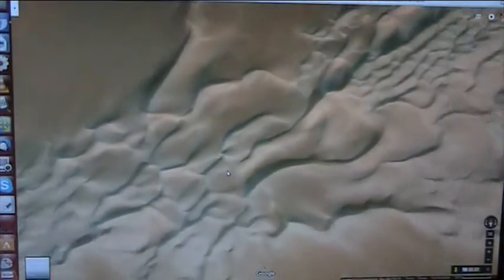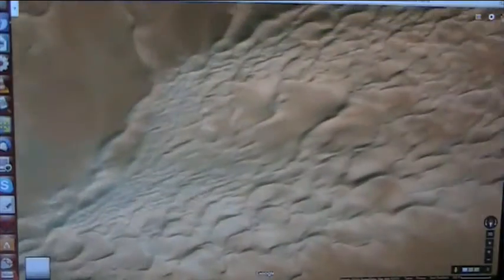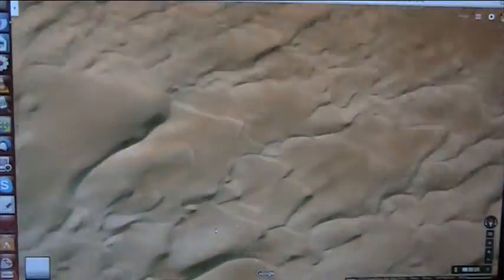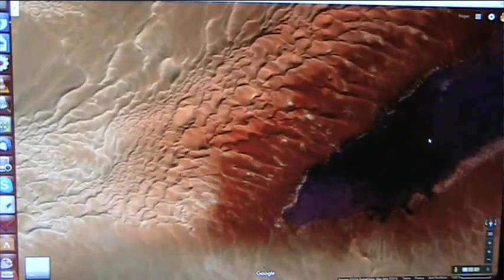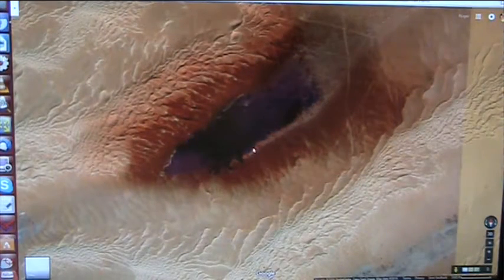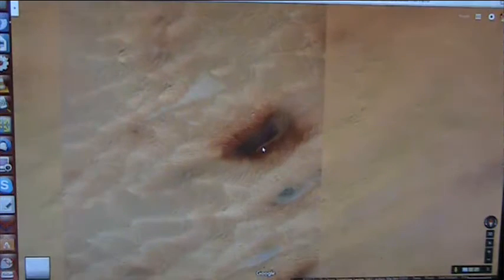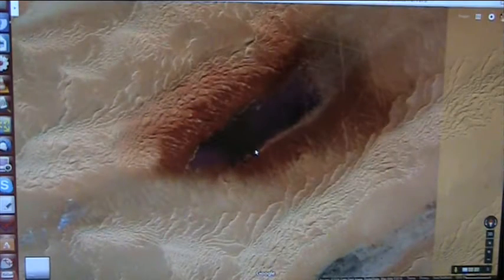I don't see that as something that just popped up from nowhere and then turned with red blood all over it. I'm pretty sure this is either an arterial opening or some form of a vascular opening. And the Earth is alive. I mean, it is alive, and I have a lot of evidence to prove that. So I think we should take a look at things a little bit differently.